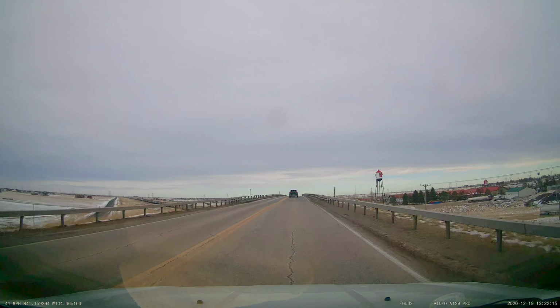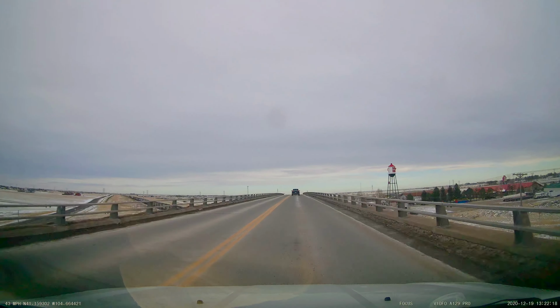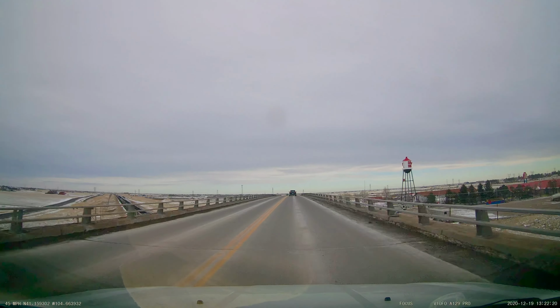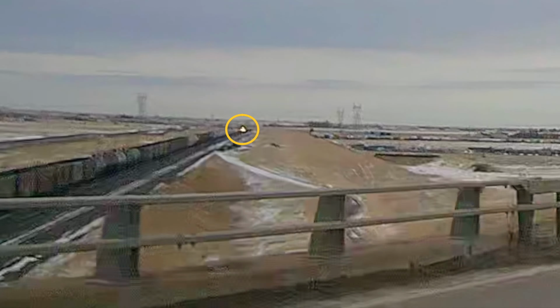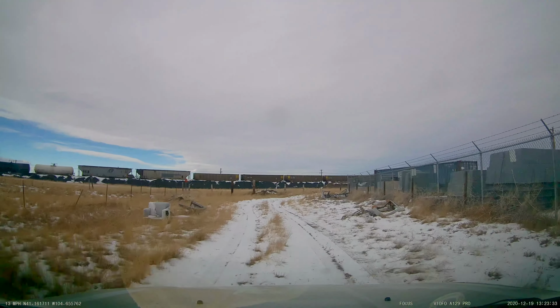After that fun, we decided to go get some lunch. But as we were leaving the area and crossing the overpass here, we noticed a westbound train coming in, so we just had to make a detour to go film it as well.